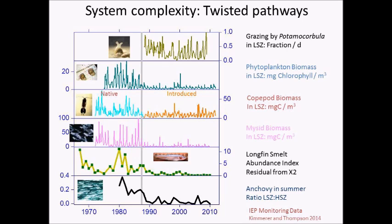This mystified us for a while, and I'll explain why that happened. Mysid biomass crashed. Longfin smelt kind of went down afterwards. And anchovies went way down. Anchovies went down in the low salinity zone. They didn't go down in the estuary as a whole. And Jim pointed out that they're mainly attuned to climate cycles in the ocean.